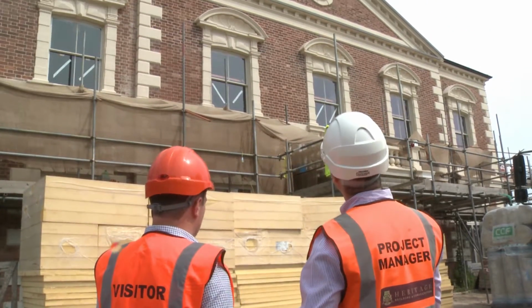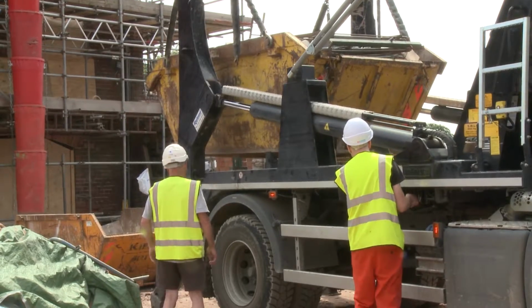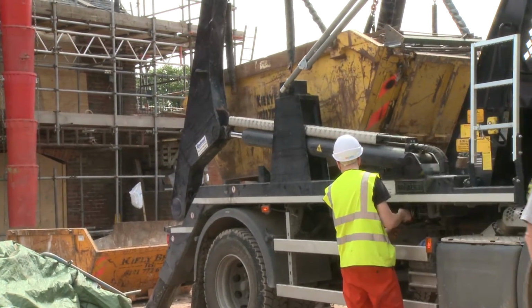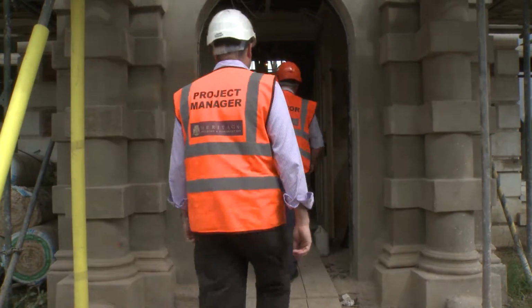It's been an ongoing project since last February, and now the £5.2 million redevelopment of Lightwoods House is starting to restore the historic site back to its former glory. Along the way, discoveries of historic features hidden away until now.